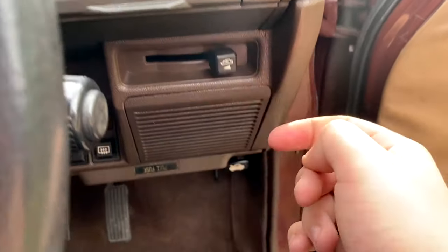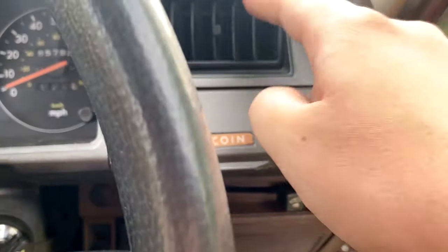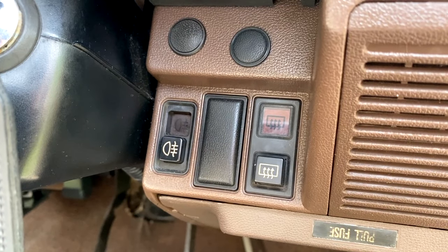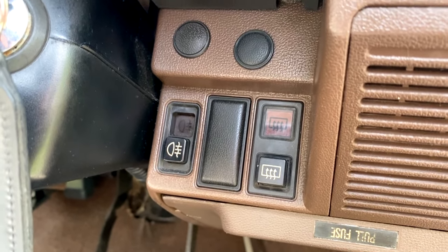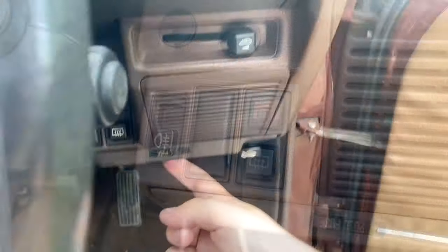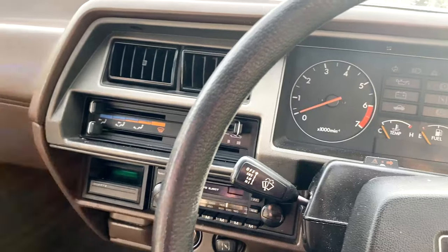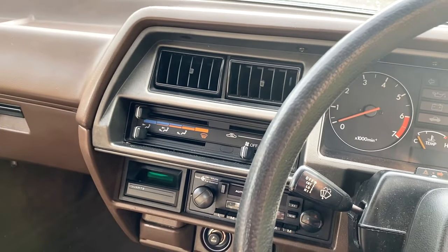I'm not sure what that is, actually. I believe it's something to do with the air vent because it was on that side as well. I'm not too sure on what that is. We've also got some more little things down there, like your fog lights and your heated screen. And also your fuses down there as well. Very cool.